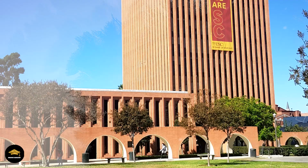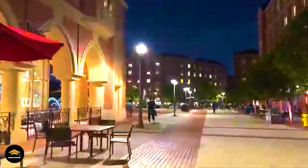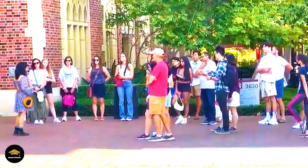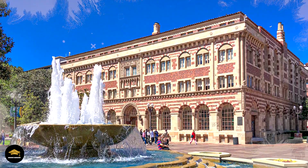Write a strong personal statement. Your personal statement is your chance to tell the admissions committee who you are and why you want to attend USC. Make sure your personal statement is well written and free of errors. Practice for the interview. The interview is an important part of the admission process. Practice answering common interview questions so that you can make a good impression.